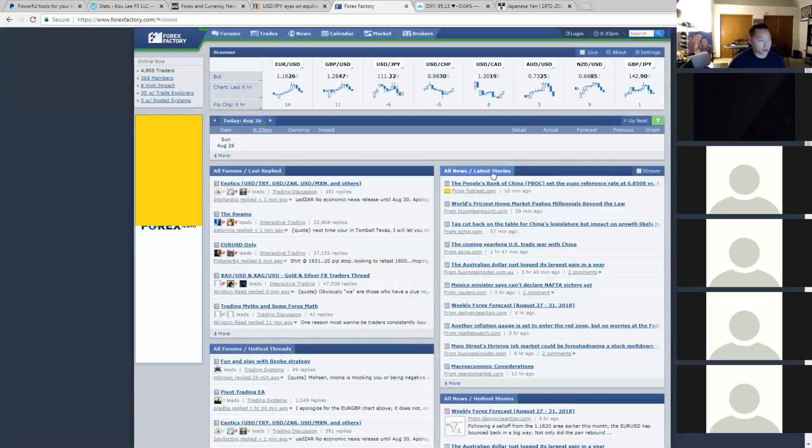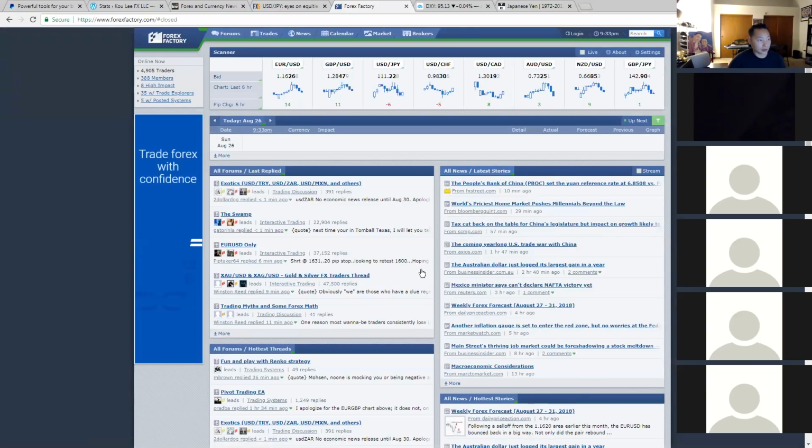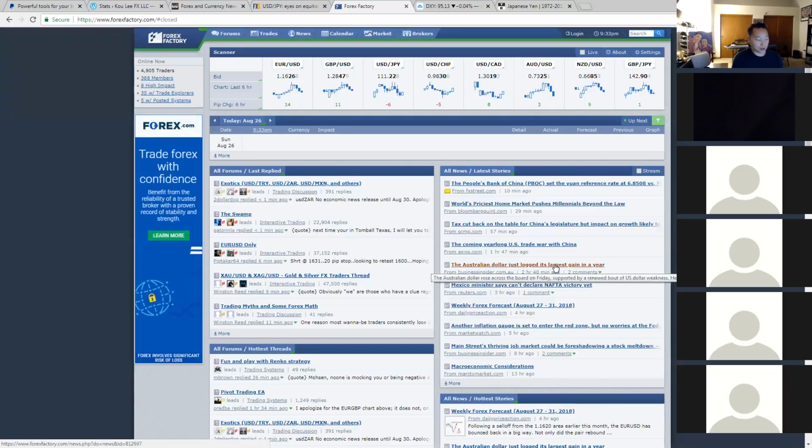This is pretty important. It talks about political events and economic events, and this thing updates. You can see this updated 10 minutes ago. The People's Bank of China set the yuan reference rate at 6.85. I don't know what the actual rate was before. And then you can see here the coming year-long U.S. trade war with China. So that already lets me know that this trade war is not ending anytime soon.